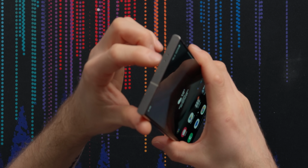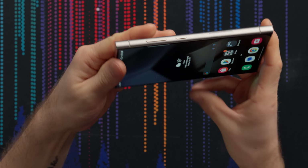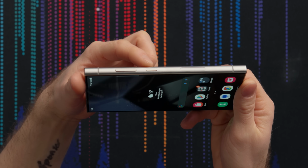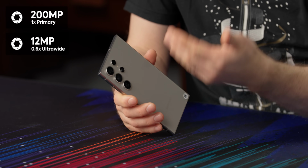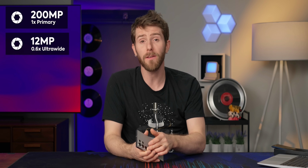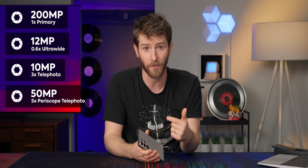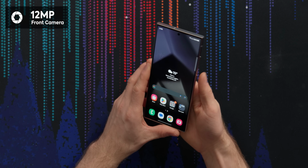On the top, microphone. I guess we've got an amplified earpiece speaker just right in there. And then over on the side, we've got our volume rocker as well as our lock button and, oh, 5G cutout. Very nice, get that millimeter wave. We're looking at a very similar camera array to last time. We've got a 200 megapixel main shooter, a 12 megapixel ultra wide. Instead of the 10 and 10 telephotos, we have a 10 and then the 50 megapixel telephoto that I already told you guys about. And then at the front, we're looking at a 12 megapixel selfie camera.